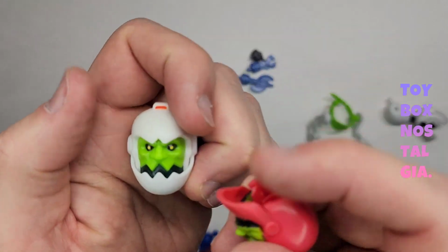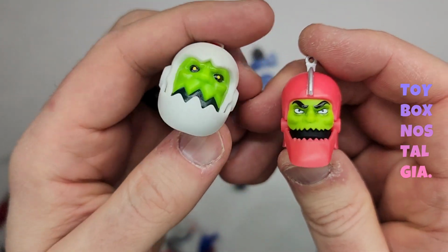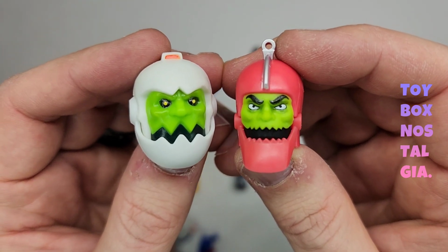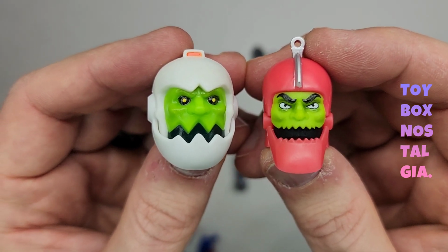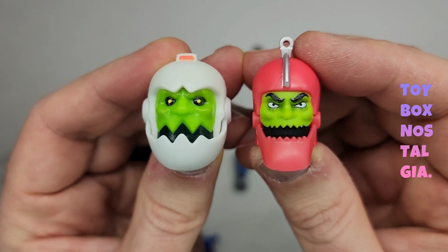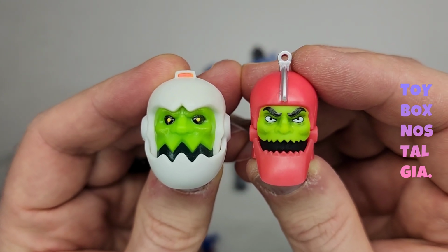Let's take a look at the different head size here. So here on my right is the Cartoon Collection head, and this is the Mouse-Jaw Turtles of Grayskull head size. And they are exactly at the same height as I'm holding them. So you can see there's definitely a big size difference here.